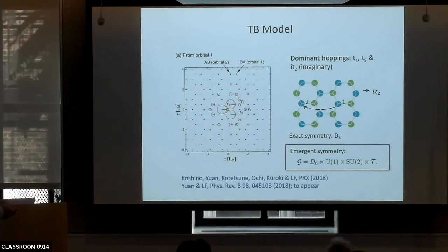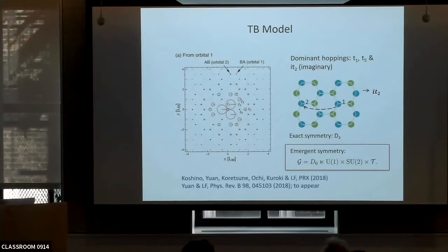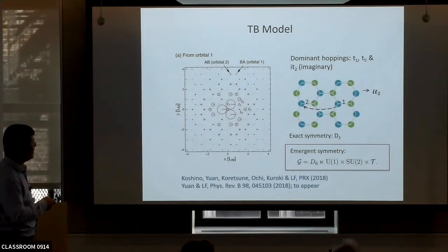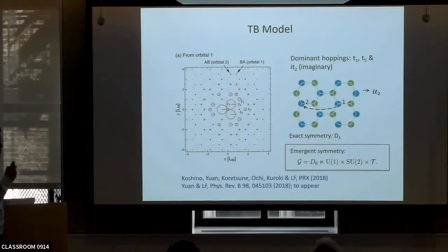Now, with this model, because we start from twisted bilayer graphene with D3 symmetry, our tight-binding model obviously satisfies the exact D3 symmetry. But what's interesting is that if you look at this model more carefully, you notice that some of the terms, for example, hopping from the origin to this site, second neighbor T, is very, very small. In the lattice with three-fold rotation, if you write down the most general tight-binding model compatible with the D3 symmetry, the second neighbor hopping does not have to be zero. Now, why do we get almost zero hopping? When symmetry is low, generally you expect it to be present.